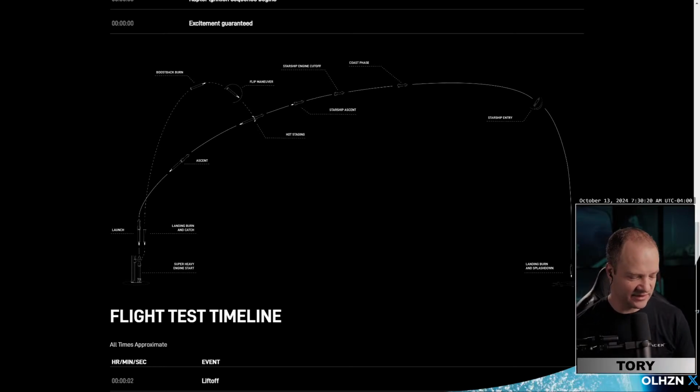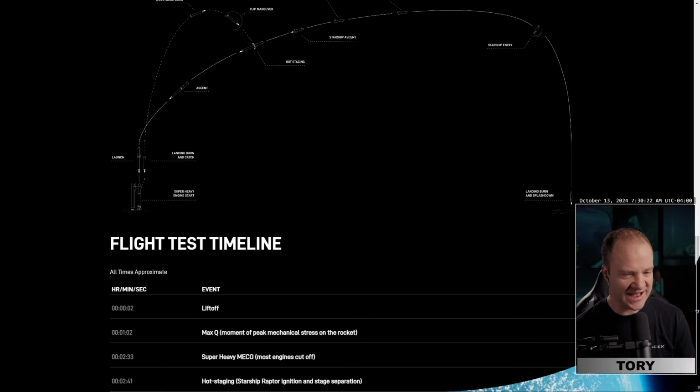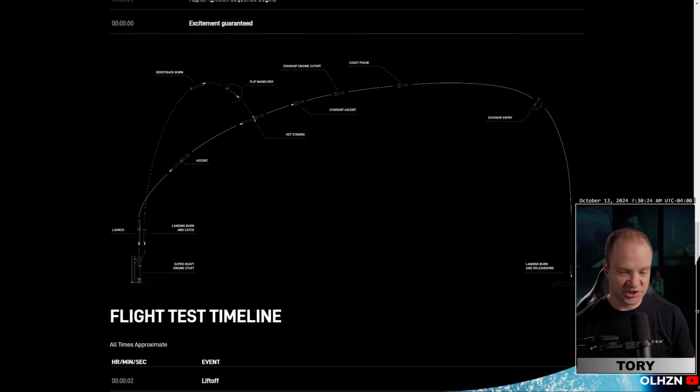They've got to give it the thumbs up to give it a shot. The ship needs to be go, the engines need to be go, and the launch tower, the hardware for the actual catch attempt, everything needs to be go as well. As long as everything's good, they send the manual command and they say, send it, yeet it, let's try it.